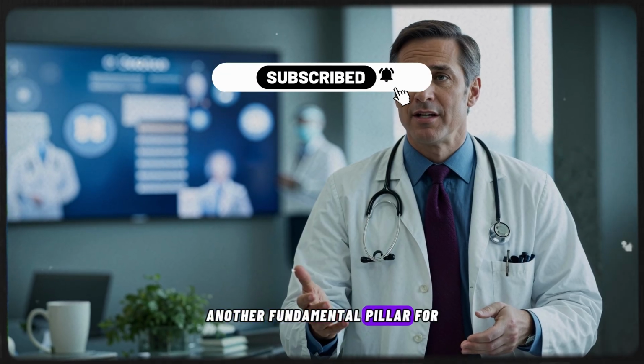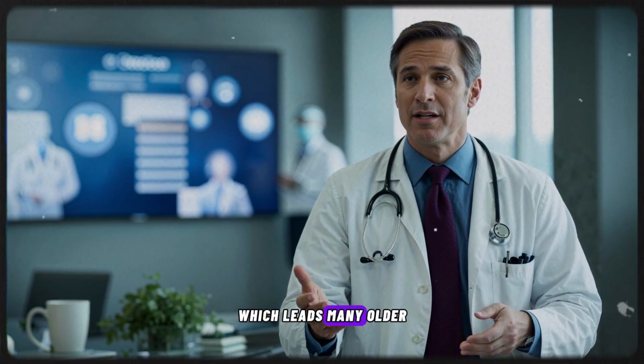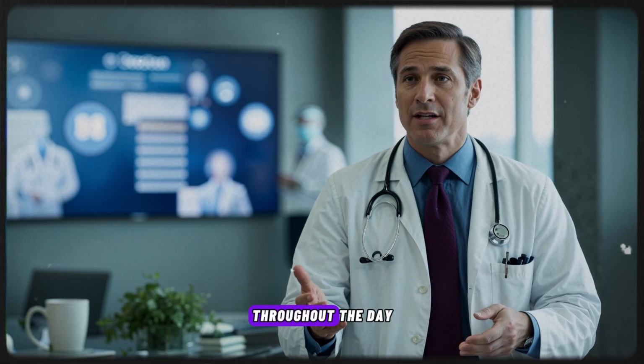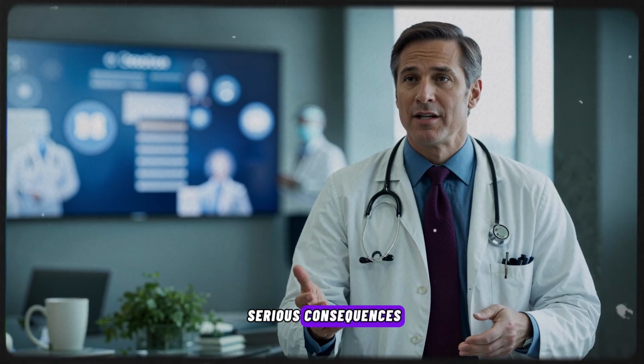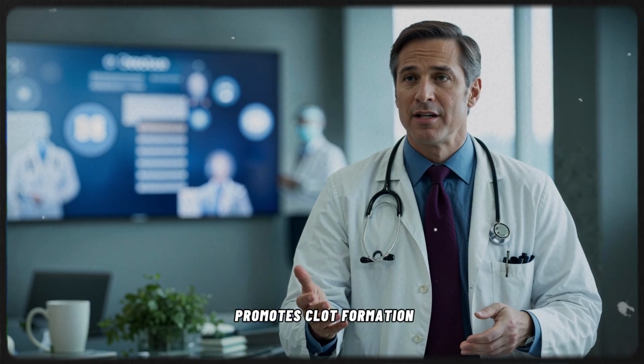Another fundamental pillar for good circulation is adequate hydration. With advancing age, the sensation of thirst tends to decrease, which leads many older people to drink little water throughout the day. This silent habit has serious consequences. When the body is dehydrated, the blood becomes thicker, flowing more difficultly through the vessels. This increases blood pressure, overloads the heart, and promotes clot formation.